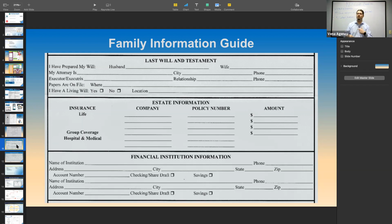People get life insurance policies. They forget that they have it. They never tell their family. Their family forgets that they have it. The policy goes unclaimed. People are putting hard-earned money into life insurance. Let's just make sure it goes to the right people, right?